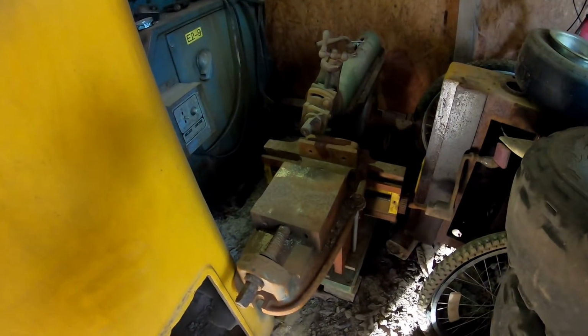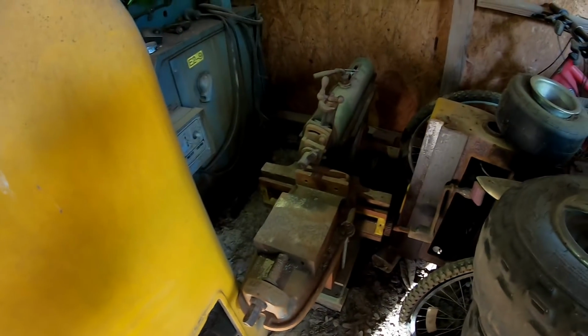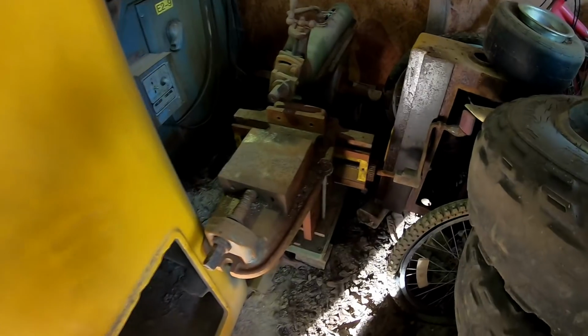This is a little shaper that Randy told me about over the phone that he had, and we just walked over here to look at it.